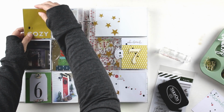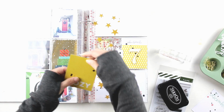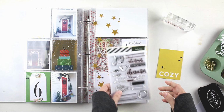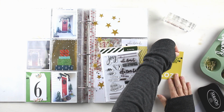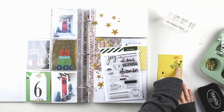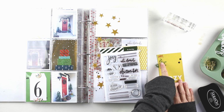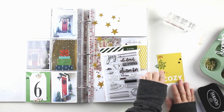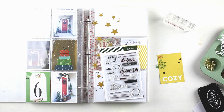Okay, so I need some journaling lines. You guys know how I like my journaling lines because I'm sort of weird that way. I have to make a decision: do I want the little mistletoe there or there? I think I'm going to have it going off the page just a little bit. I like it there. And let me grab my stapler.